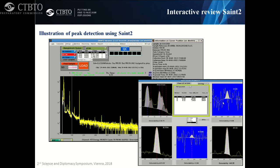We have blue background and black background. Obviously, the black background is when something is detected. We clearly see here one peak, which corresponds to a detection of xenon-131m. And in this case, we have a clear detection of xenon-133. Nothing is detected for xenon-135 and 133m based on this figure, and assuming that the calibration was perfectly done, we can then say that we have two isotopes present in this spectrum, namely xenon-131m and 133.